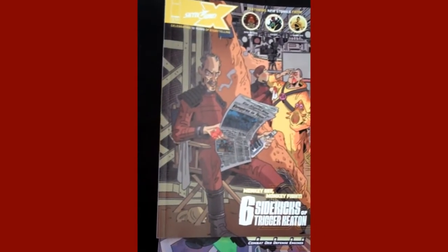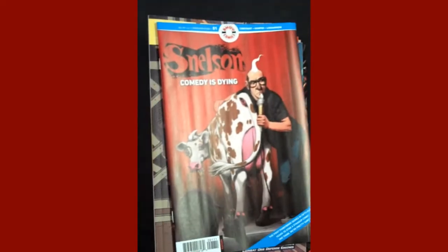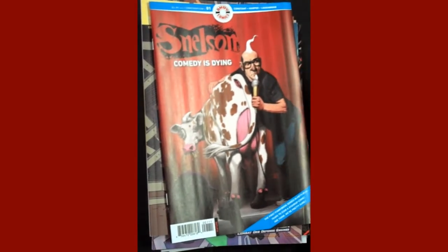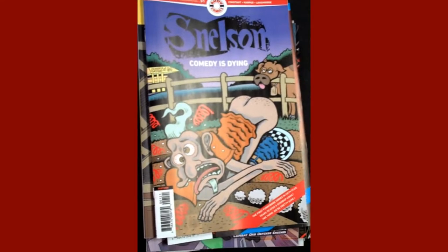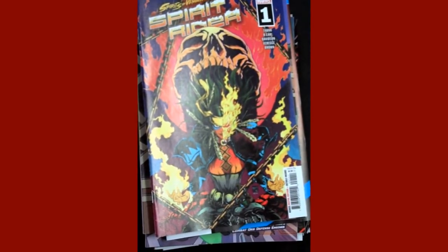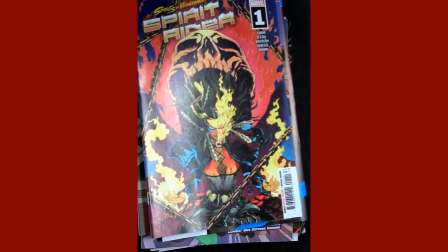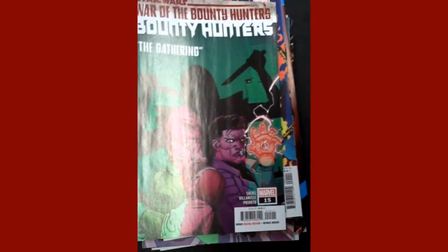From Ahoy Comics, we have issue 1 of Snelson, Comedy is Dying. There's another variant cover right there. From Marvel, we have Spirits of Vengeance, Spirit Rider, issue 1. And then also from Marvel, we have Star Wars Bounty Hunters, issue 15.